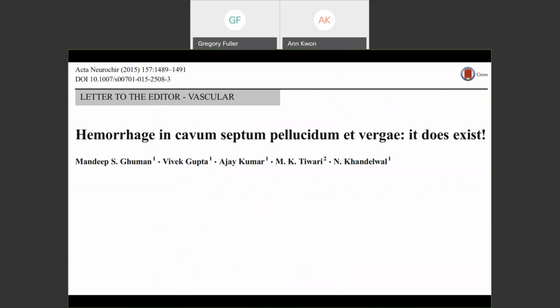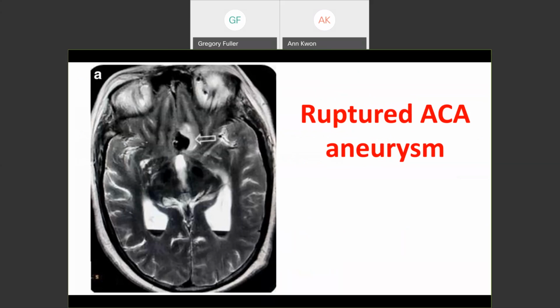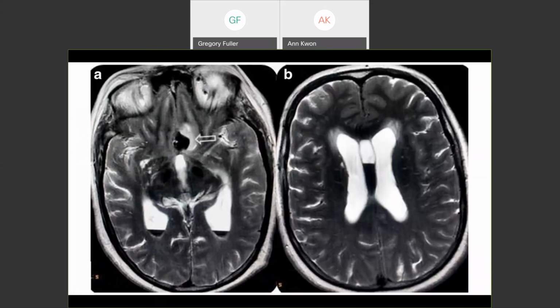Quick question, is there anything that really does exist relevant to the cavum? Absolutely. How about this paper? Hemorrhage and cavum septum pellucidum et vergae, does it exist? Yes, it exists. Now, what you're seeing in the panel, you see the arrow. This is from a publication, and what you're seeing is a ruptured anterior communicating artery aneurysm, and the two arrows which I inserted are showing a hematocrit level, or a CSF blood fluid level in the ventricles.